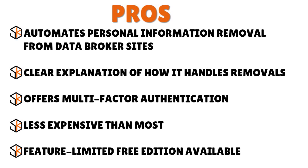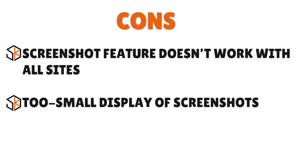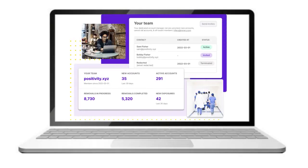As I was telling you a little earlier, Reputation Defender doesn't really communicate that much, but Kanary does a whole lot of communication. And what about some of the minuses when you think about Kanary? Well, the screenshot feature doesn't work with all sites, and they also have too small a display of screenshots. So something to really think about.